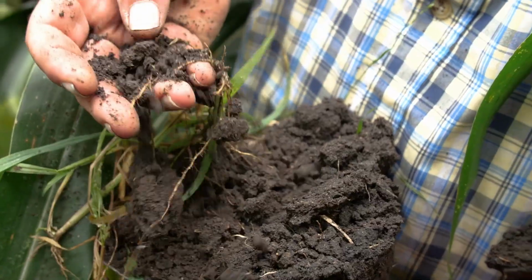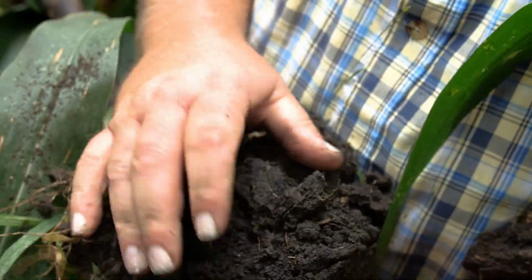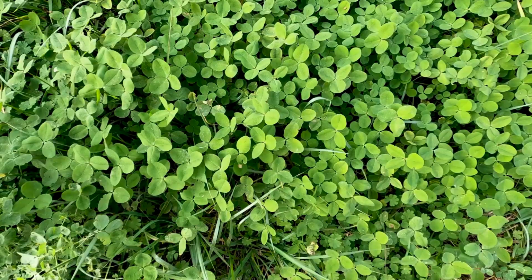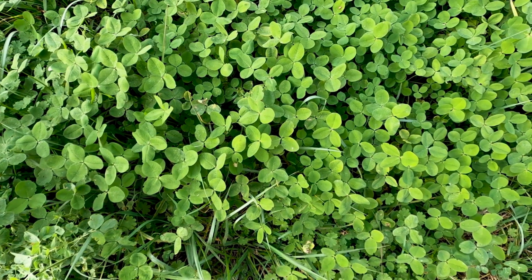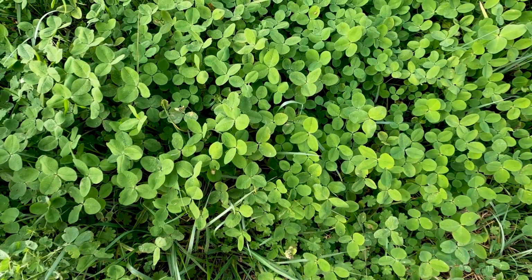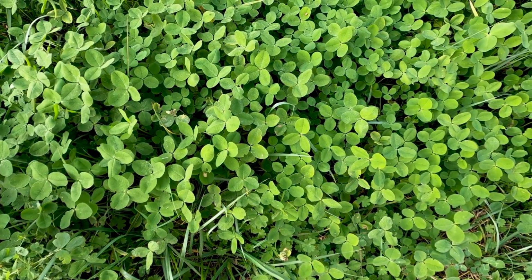By skipping the tiller and leaving soil undisturbed, you protect the networks of fungi and bacteria that help plants access nutrients. Cover crops, such as clover or vetch, are planted during the off-season to keep soil covered, prevent erosion, and add organic matter as they break down.